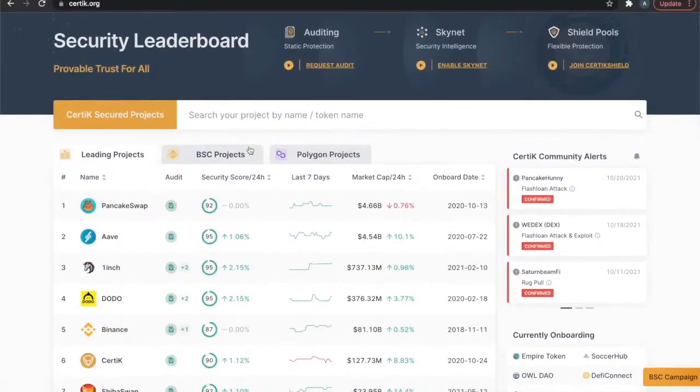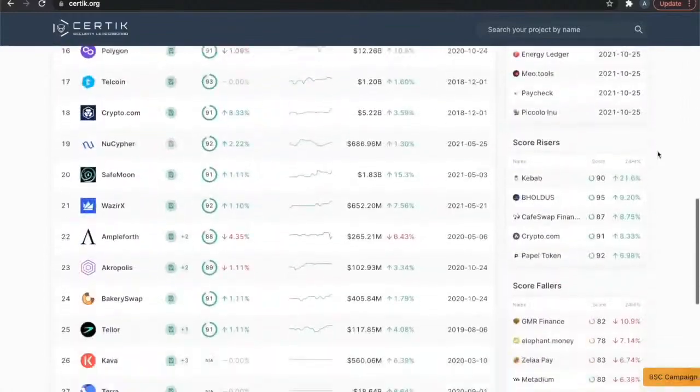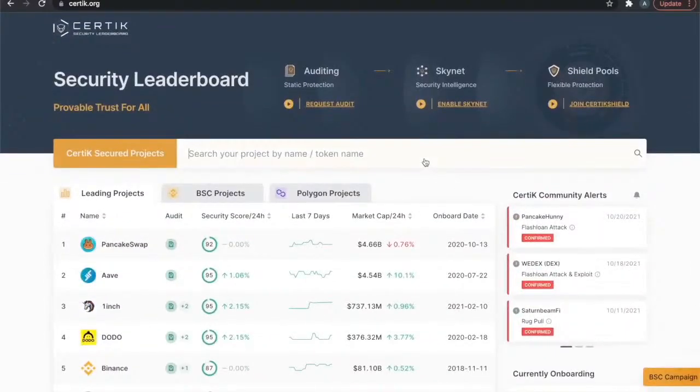And why don't we head over to CertiK.org and take a look at the Security Leaderboard. You can see a BSC and a Polygon tab now. Scrolling down, there are lots of projects that you guys have heard of. Now let's scroll over to the Diamond Boyz coin.